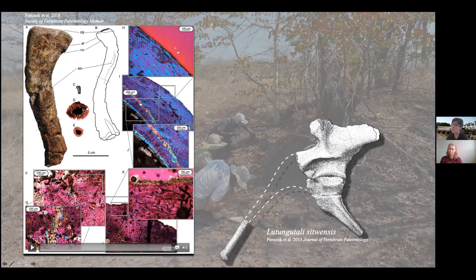And then everything in between tells us how the bone grew. Because your bone is alive. It's not like a rock or something. There's blood and vessels and all kinds of things happening. Nerves. And so we figured out that these early dinosaur relatives were growing pretty quickly.